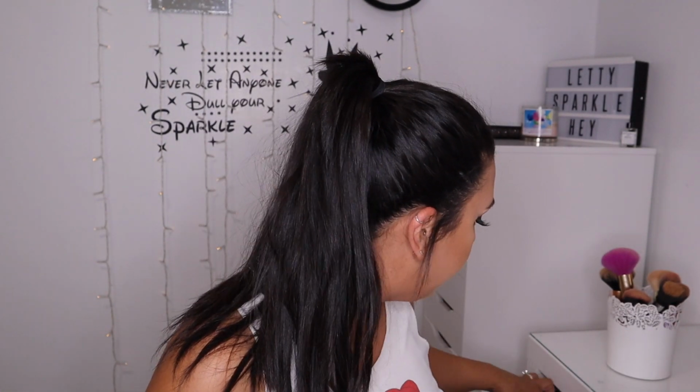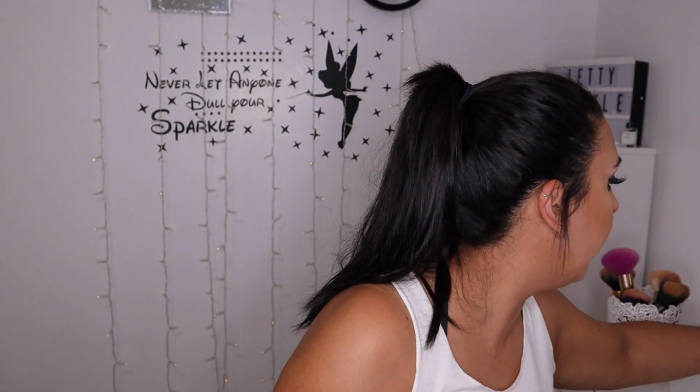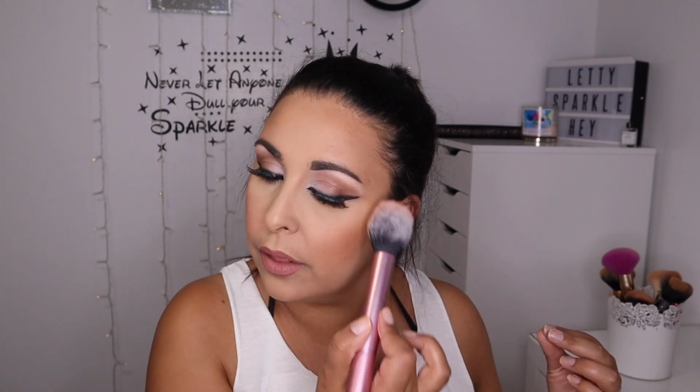For bronzer, for blush, sorry, I'm going to go in with the Cargo Beauty one, it's Laguna. It's a really peachy shade, and I'm going to take a small amount. I'm actually going to use the Real Techniques blush brush. I'm just going to go in a little bit and flush it on the cheeks, literally to get a bit of colour. Nothing major, nothing over the top, just something very there pretty much.